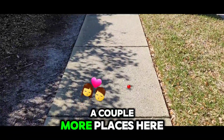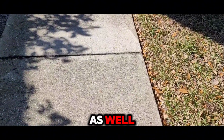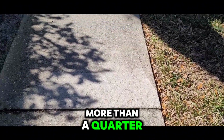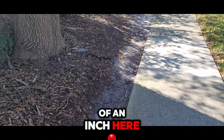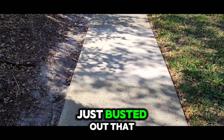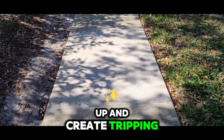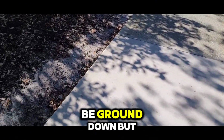And you can see a couple more places here. It's ground down there as well because it was raised more than a quarter of an inch. Here, this tree right here, I think they literally just busted out that section and redid it. Sometimes it'll crack it up and create tripping hazards that need to be ground down.